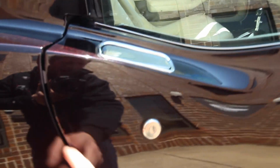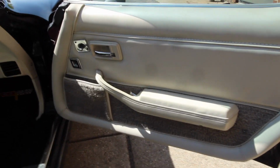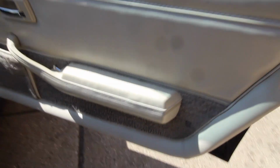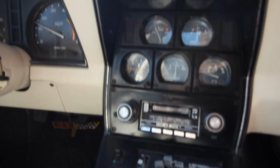Little chip right there. A couple little touch-ups on the door jamb. But all the interior, door panels, carpet, the little things there, that's new. Both bucket seats are brand new. The carpet's new. They put black carpet because it's a little easier to keep clean. Carpet mats that are brand new. The dash is new. In fact, the majority of this, I can't say this is new, but this looks excellent condition for being original.